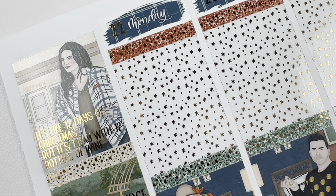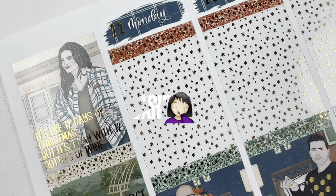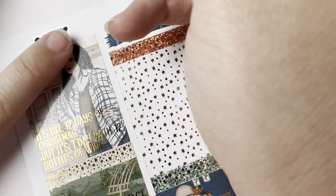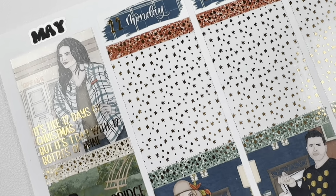Okay, I'm gonna go ahead and get started on the base. So the first thing I'm marking is that it's May, and I am using a script from Nick Plans.